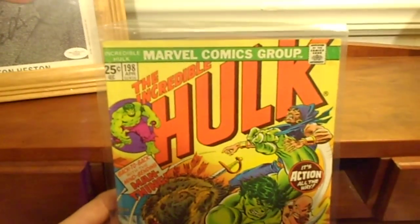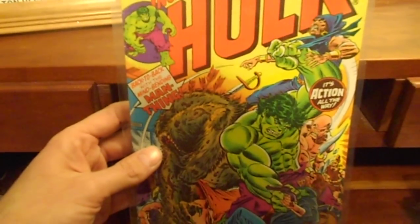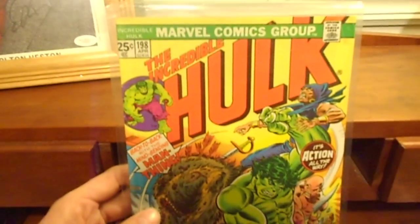Here is Hulk 198 with the Man-Thing. The Man-Thing. Muck Monster, whatever you want to call that.